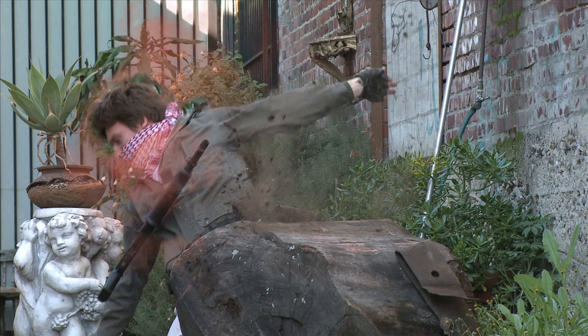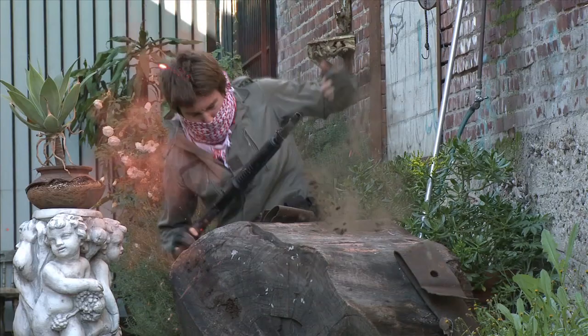And that's... Wait a sec. That cherub still has a face. There we go. Using Photoshop, I made a little chip mark to put over the face, and then added some sparks and smoke later on to sell the hit.